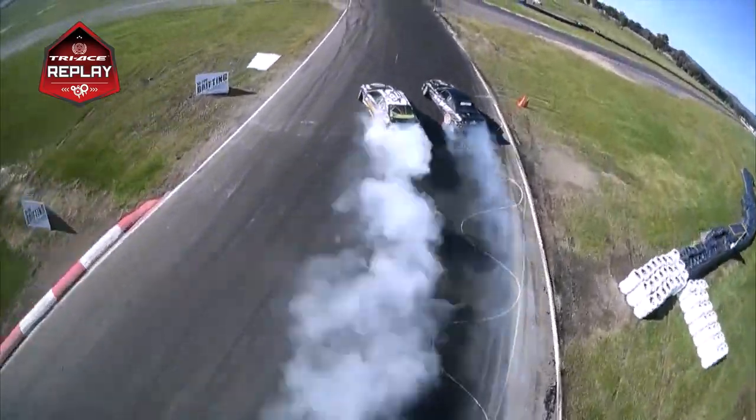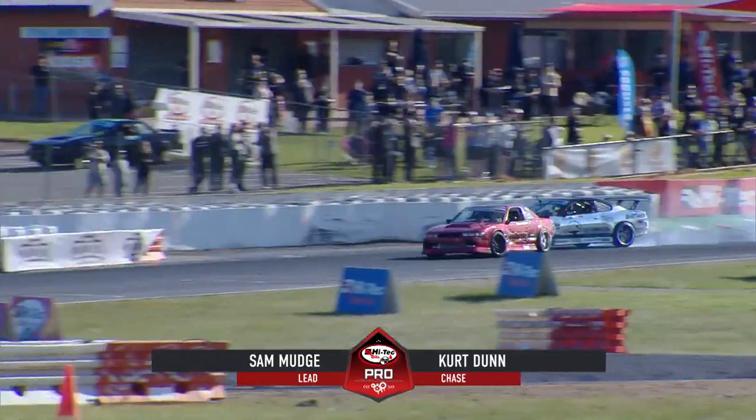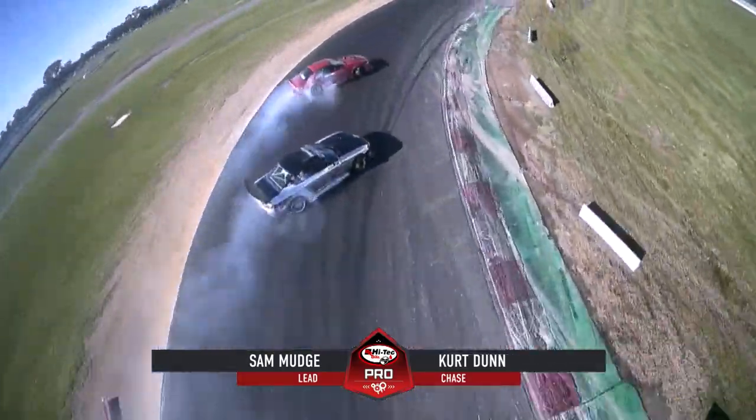Sam Mudge and Kurt Dunn. This one's going to be a fantastic one to watch because Sam Mudge has been really showing how efficient he is behind the wheel in the last couple of rounds, just improving every time we go out. His home track here, you see Mudge with a big lead run.